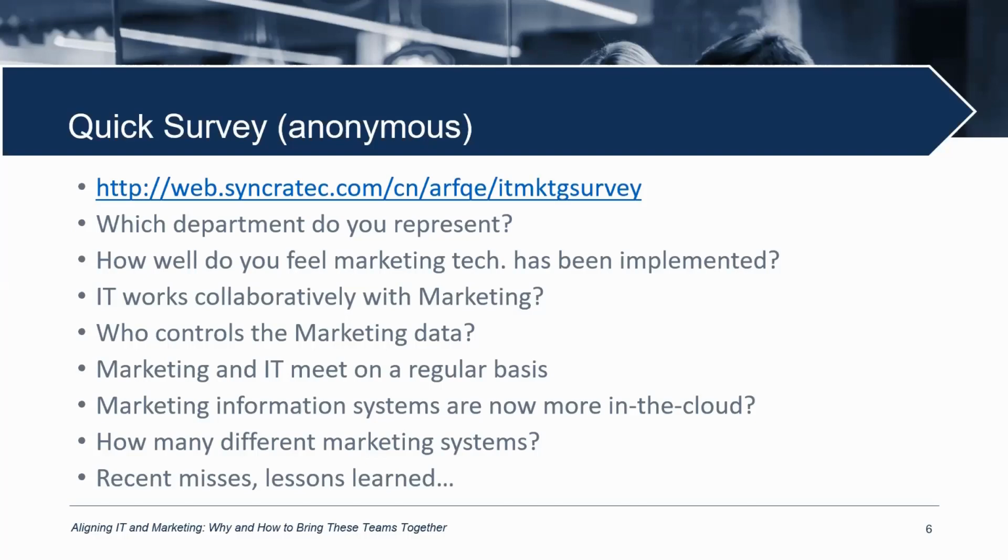And talking about the topic, we just want to know which department you represent. How well do you feel that the marketing technology has been implemented at your organization? And whether or not you believe that IT is working collaboratively with marketing, who controls the marketing data, and do marketing and IT meet on a regular basis. These are some of the best practices and intersection points between IT and marketing that can really help an organization work better together.